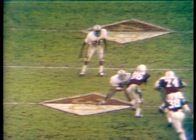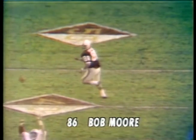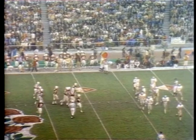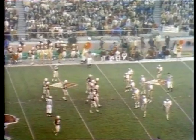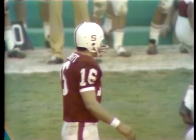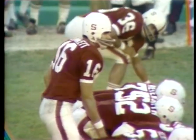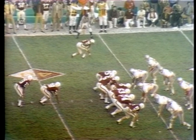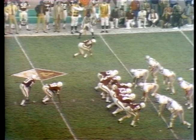And here's Moore coming off the line of scrimmage, not getting much, no one bothering him at the line of scrimmage. Number 3, Mike Sensabaugh, driving him out of bounds. Woody Hayes said we may be playing against the finest passer to ever play in a Rose Bowl. Woody knew what he was talking about. First down, Stanford on the Ohio State 36.